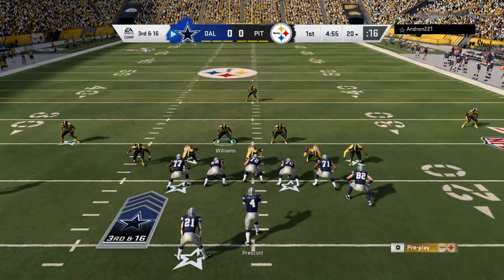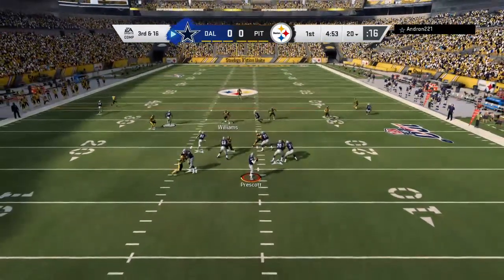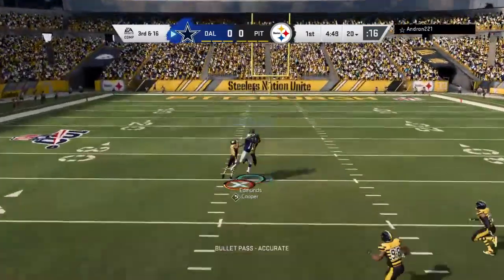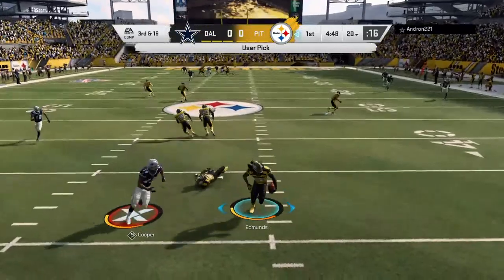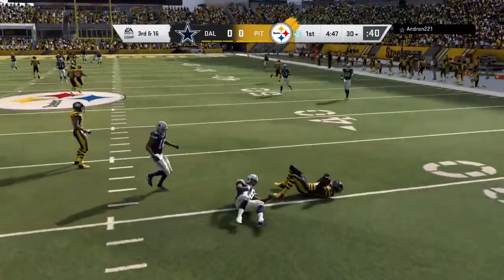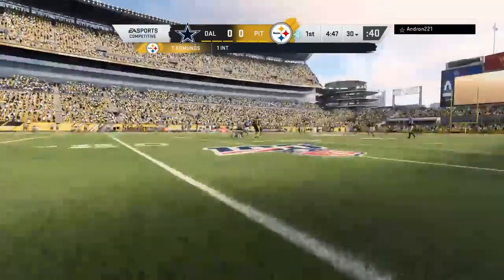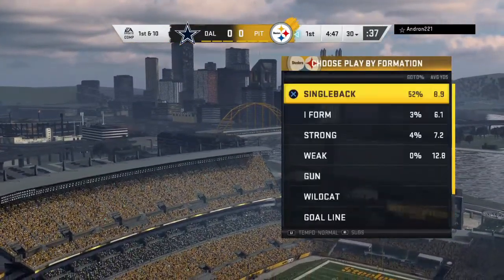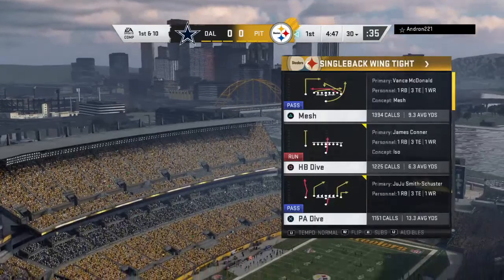It's 3rd and long. Out of the gun. Here's Prescott. Looking deep in the direction of Cooper. Into double coverage, and it's intercepted. The safety, Terrell Edmonds, picks it. And his guys will take over at the 30-yard line. Cooper was the target there.